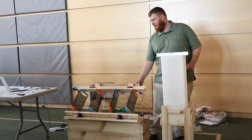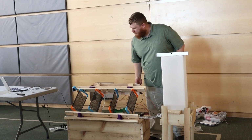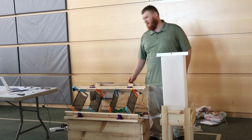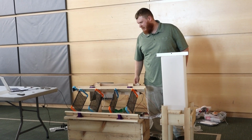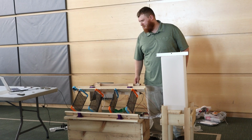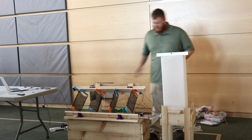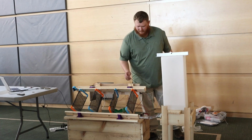You can see the wires are disconnected. Yeah, it just kept going back and forth too quickly and broke the connection on there. But you can just see the servo motor. It's doing what it's got to do. Block the sun, kick over to the other position when it needs to. So that's that aspect of it.